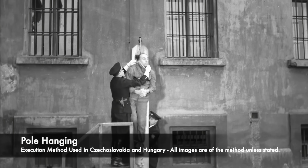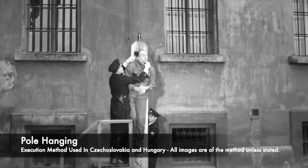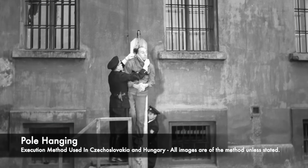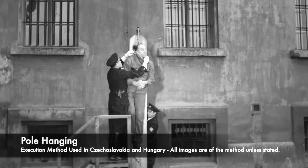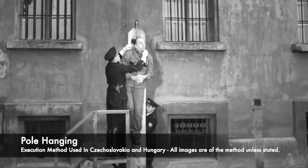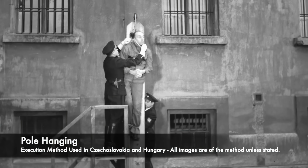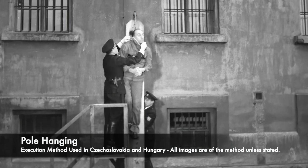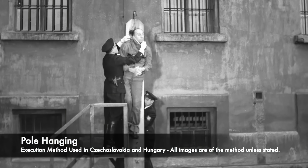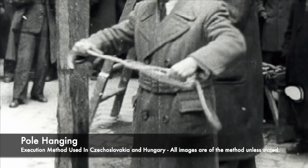Pole hanging was a variation of the short drop method of execution, and it emerged inside of different lands in Europe, including Austro-Hungary. It utilised a post or a pole for the execution, and it had a number of steps in which someone would be executed on the pole. The term for it, vergelegen, translates into English as a strangling gallows, and it was, when performed in public, rather brutal. It had a number of steps.